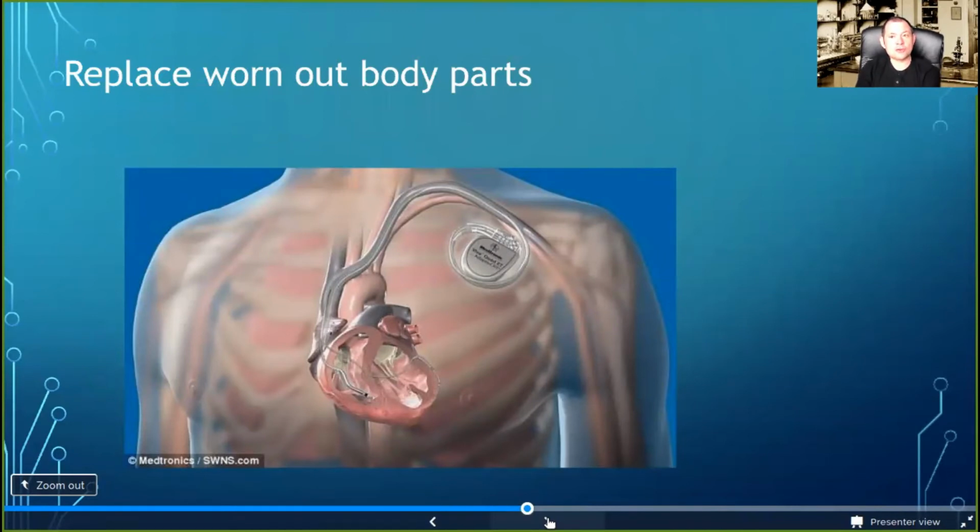But more and more smaller and smaller devices are being designed to be incorporated into the body to help the body function well, to replace worn parts. Artificial hearts have been invented. They are not that good yet, but they will be. There will be artificial pancreas and liver and kidneys. All of these devices will be manufactured and eventually will be better than the real thing.